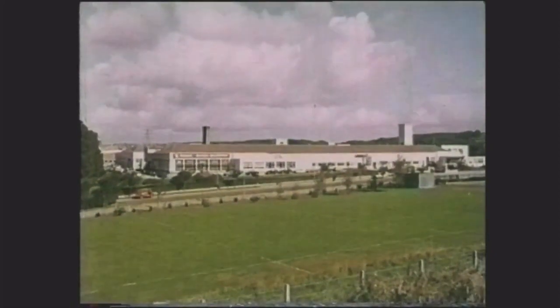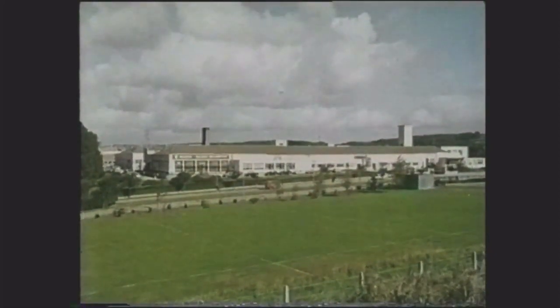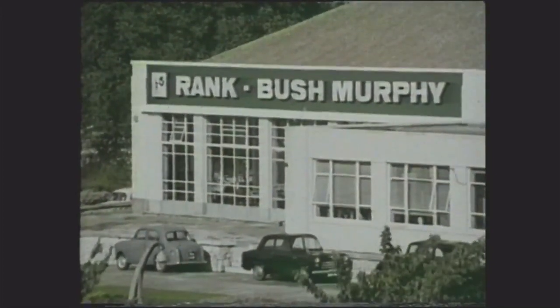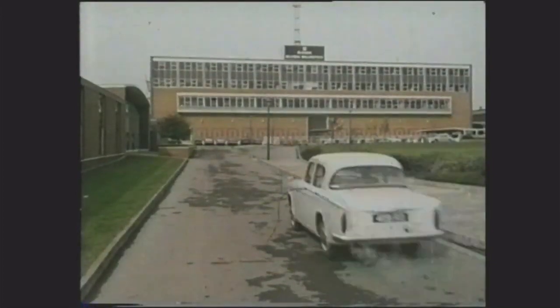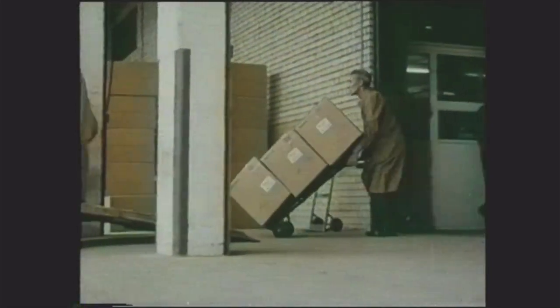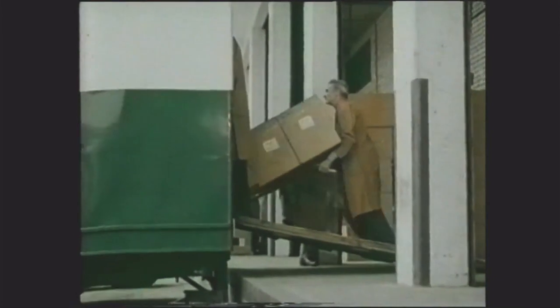One of the foremost companies supplying these amenities of modern civilization is Rank Bush Murphy Limited. From their factories at Plymouth and Welwyn Garden City, radio and television receivers are dispatched every week to supply an ever-increasing demand from their selected dealers in all parts of the country.